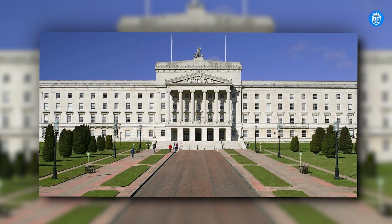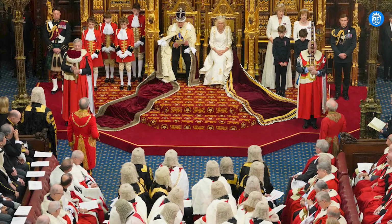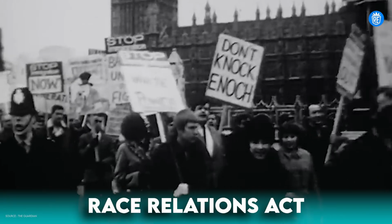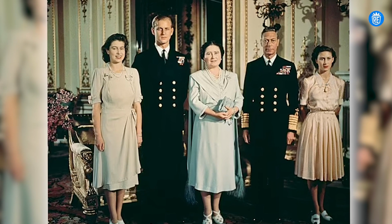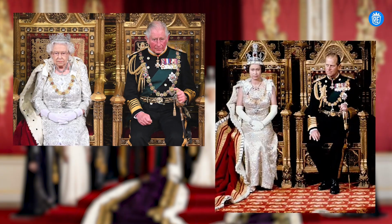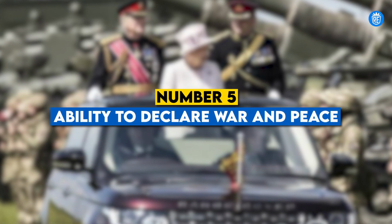It's important to note that the monarchy can get access to the bill before it even makes it to the parliament. They can require changes to be made to the bill in case it affects them in any way. One such example is when in 1968, the palace negotiated some controversial clauses in the Race Relations Act. This would exempt the Queen and her household from laws preventing race discrimination. So we know from history that there have been times when the monarchy has abused their power for their own benefit. Number 5. Ability to declare war and peace.